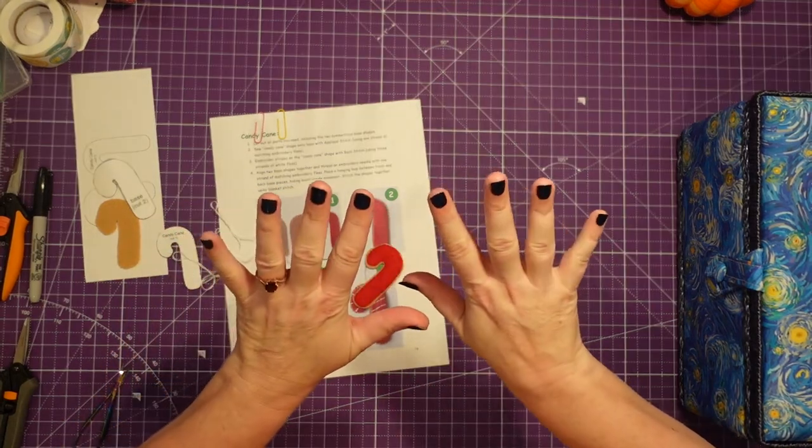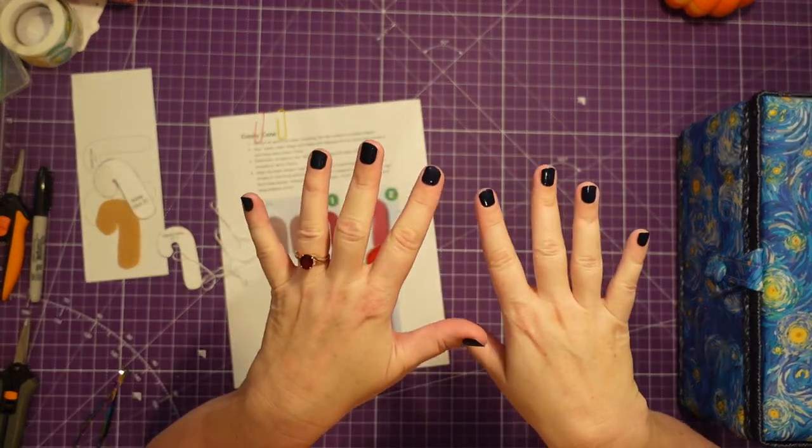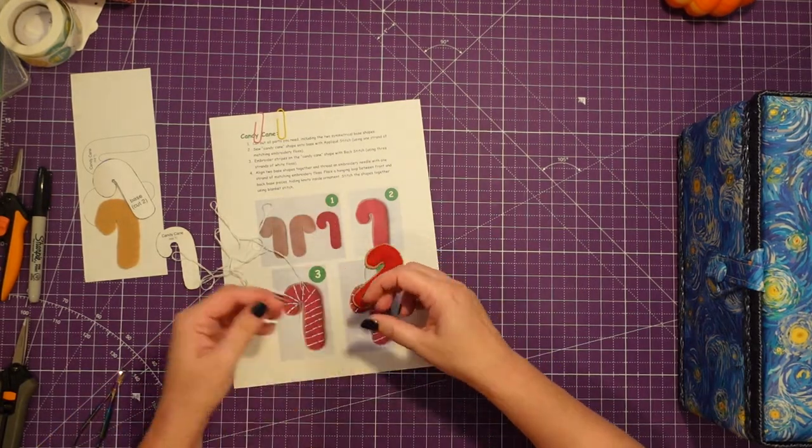Oh, and I did my nails again. I thought that was appropriate for Halloween. It's actually a very dark blue, but it kind of looks black as well.